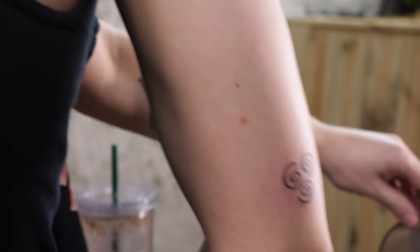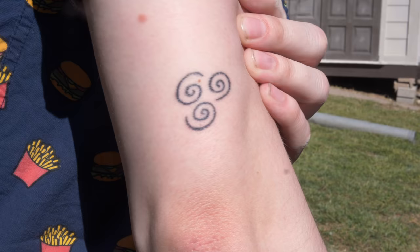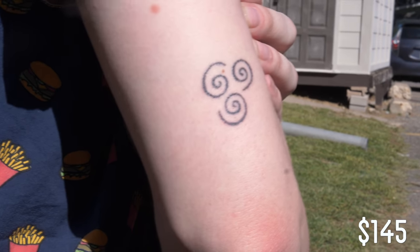The longest thing was actually making the moonshine in the last episode, which took about 15 and a half hours. So in total, all of the labor was about 17 and a half hours. So rounded up with Minnesota minimum wage, this tattoo cost about $145.